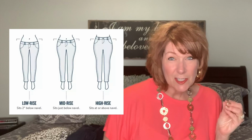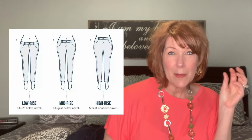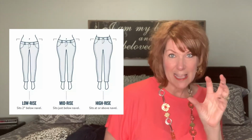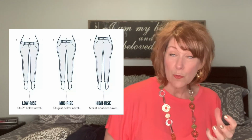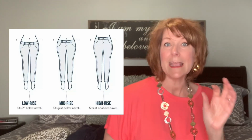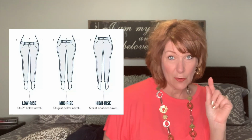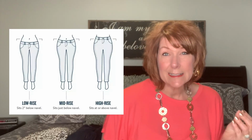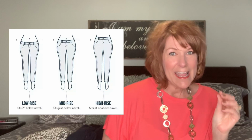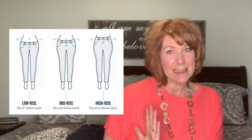A low rise typically sits 2 inches below the navel and is about a 6 to 8-inch rise. So that's the number right there. If you like a low rise and you've looked at your pants and see that yours are like 6 to 8, that would be a low-rise pant that you're going to look for. A mid rise sits right under the navel, almost at it, and it's anywhere between an 8 and a 12-inch rise.